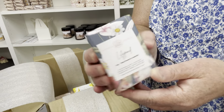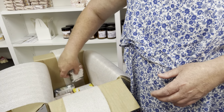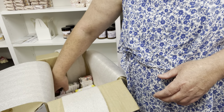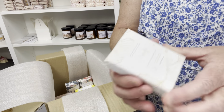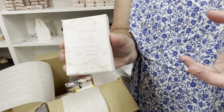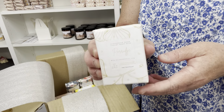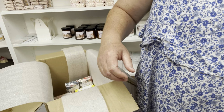Lily Pad, this is the last of Lily Pad. Then I've actually sold out of that one. That one was really popular, actually. I didn't think it would be, but it was. This is my one called Porridge. This is kind of a milk one with colloidal oats and so on in this one, and that's been popular, and this is the last one. I'm now sold out of that as well.